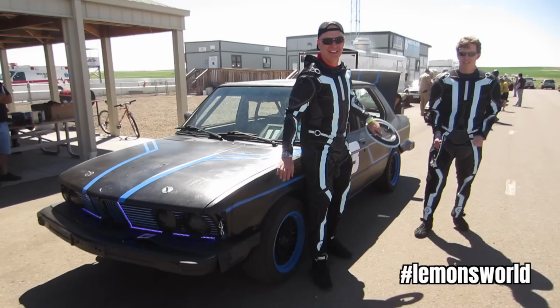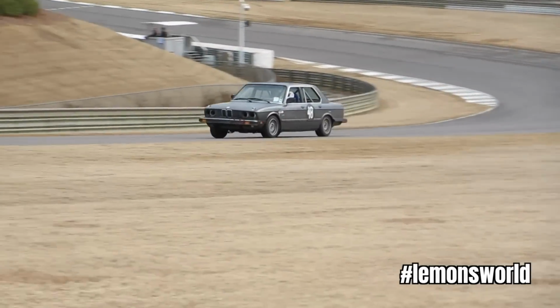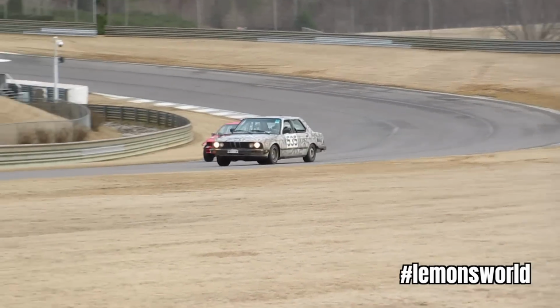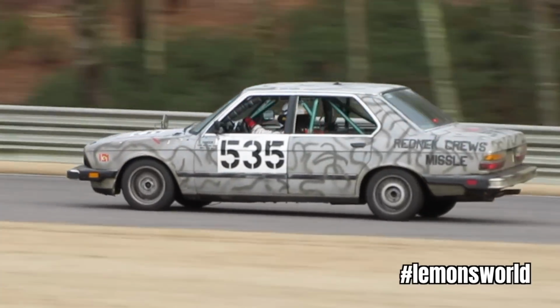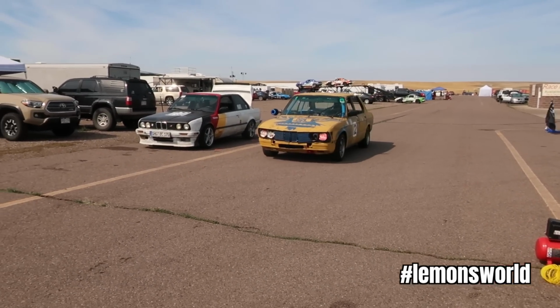Today we're going to be talking about one of the top 5 winningest chassis in Lemons racing ever. And of course we're talking about the BMW E28 5 Series. So you might ask, why that car? Well, there's a whole bunch of reasons. I mean, the parts are pretty good quality. The suspension is pretty good. They're pretty durable. The chassis are pretty stiff.